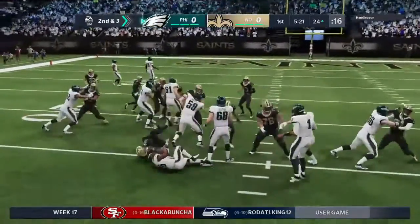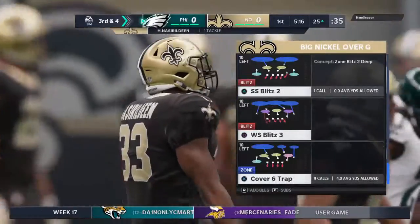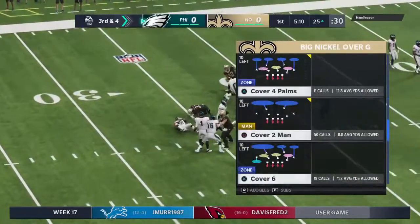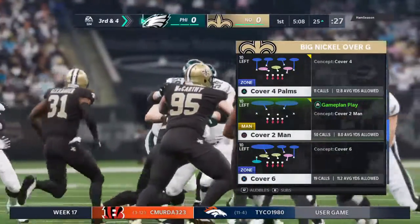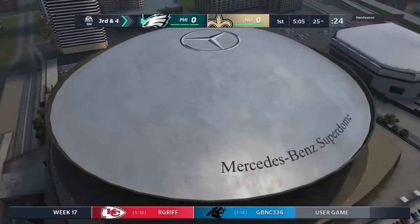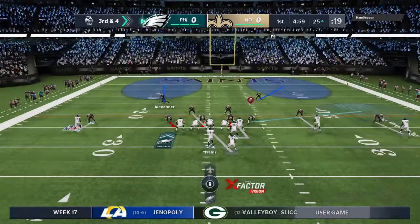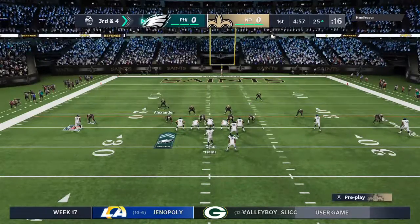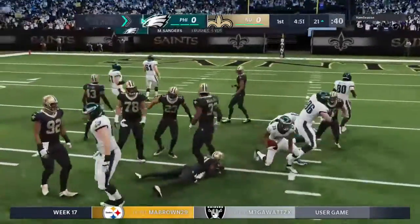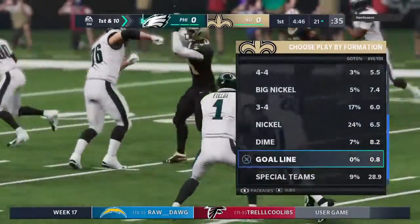On 2nd down, it's Sanders, and he is met quickly in the backfield. Down he goes, folded like a lawn chair. It'll be a loss of a yard, and that's going to lead to a 3rd and 4 coming up. 3rd down. Sanders, and he will have a 1st down at about the 21-yard line. Tackle made up. They're able to convert with a gain of 4.